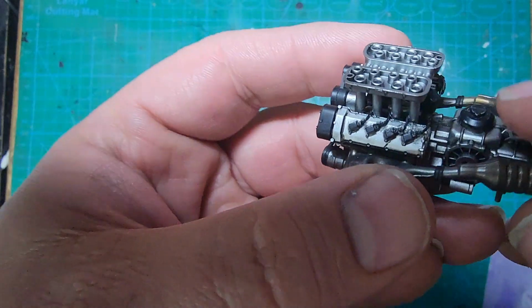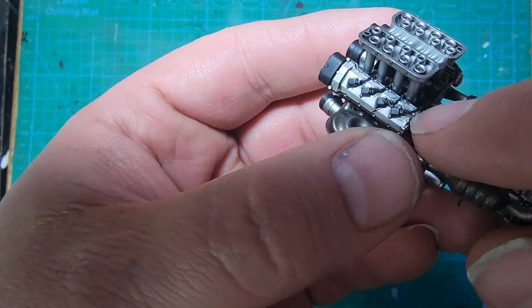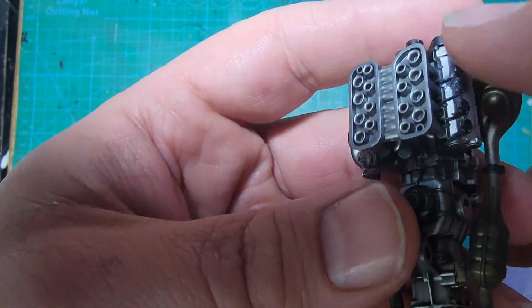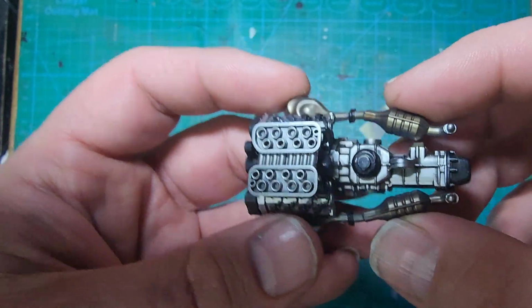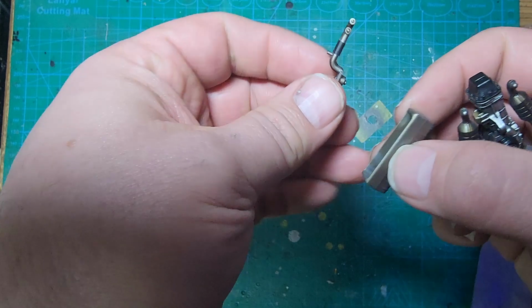Now, modification-wise, pretty much the only thing I've really done so far is I have gone in and wired up all the coil packs, so those kind of disappear up underneath the intake plenum. But yeah, the engine is looking really good. And that all is going to connect up with our exhaust.